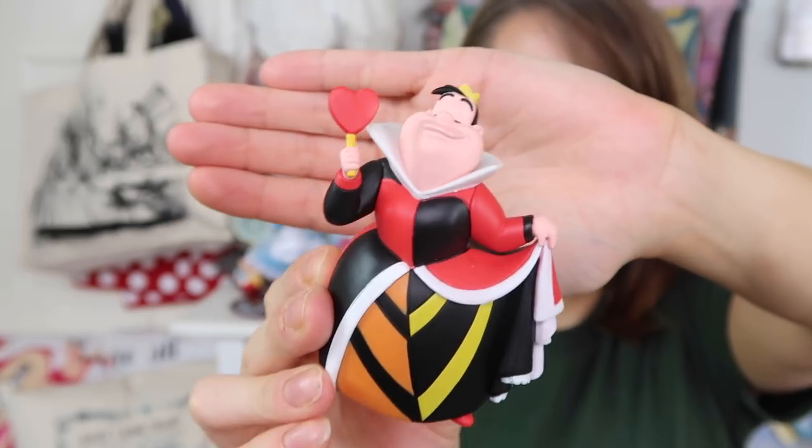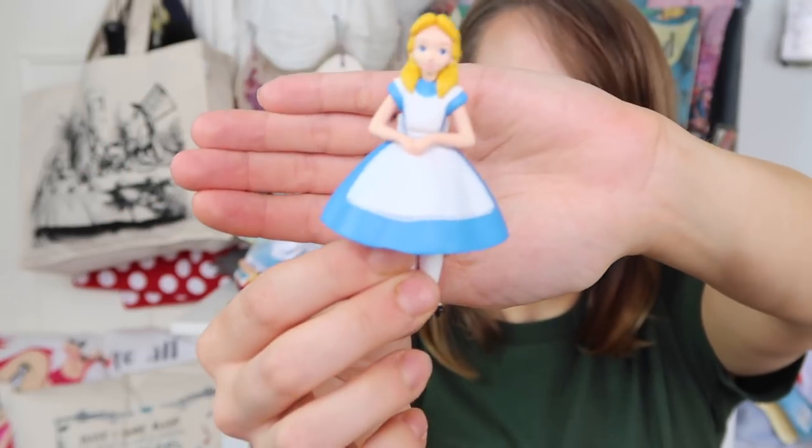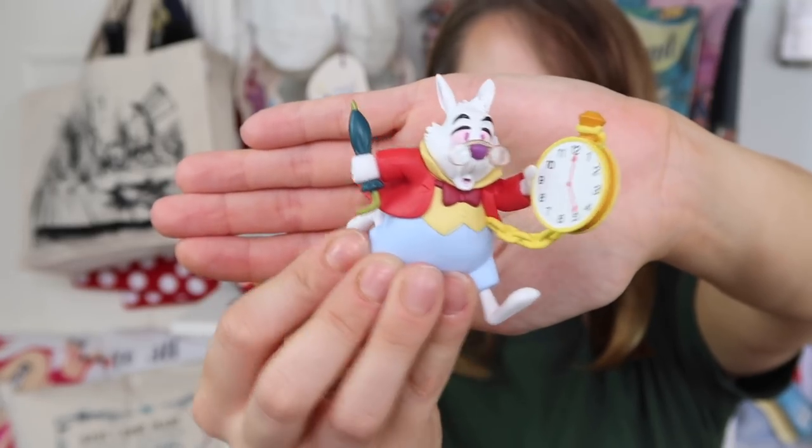Sorry. So yeah, there you go. So there's Queenie. We have the Mad Hatter. There's actually two Alices, but this is the one I bought. A card. This is the Cheshire Cat. The White Rabbit running away. Quality of these figures is amazing. I'm so happy with them.